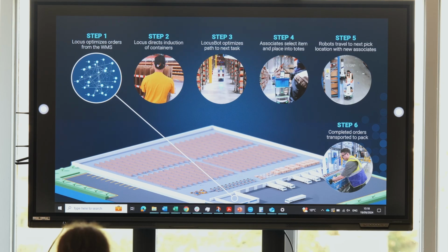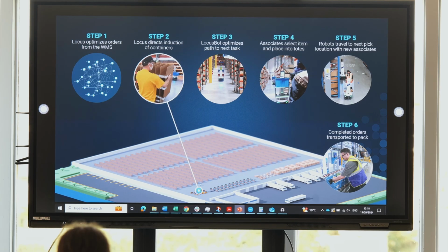And within that, we're going to optimize the order to do that based on certain rules. So if you've got, let's say, priority customers or cutoff times, we'll use those to put those to the top of the list. And then we're also going to look at what's the most efficient order to pick those in. Once that's been decided, it's going to send it down to a robot. So a robot's going to come to an induct station, as the little video showed there, and it's going to ask for a certain tote or carton type based on what the order it's holding requires.